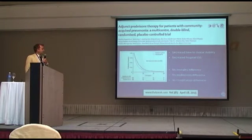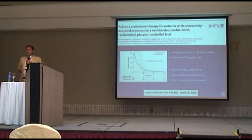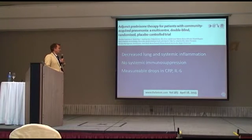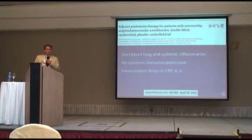But this is at least interesting, because there have been a lot of studies in this space. This thought that when you have a pneumonia, whether it's moderate or severe, the cytokine cascade is working your lungs and the rest of your body, and if we were able to provide some kind of immunomodulation of that effect, we could perhaps achieve clinical stability more quickly. And that was their theory, that this would decrease lung and systemic inflammation.